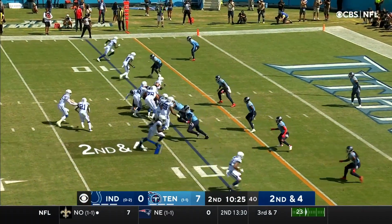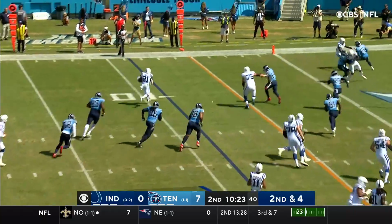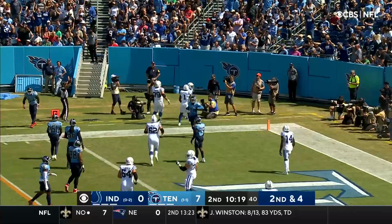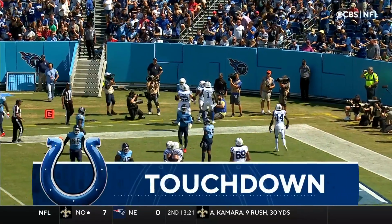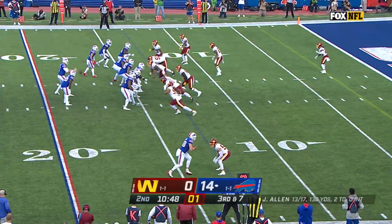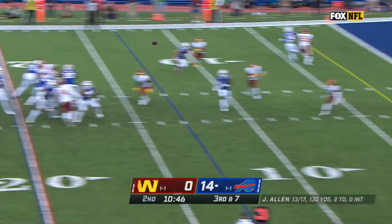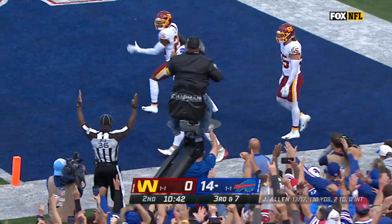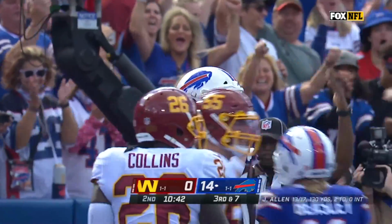More than the first two drives combined. Hines, left side, got room at the 5, angling for the end zone. And no signal, yes, touchdown. For the end zone, and Knox reaches up and grabs it, and Dawson Knox has a Buffalo touchdown.